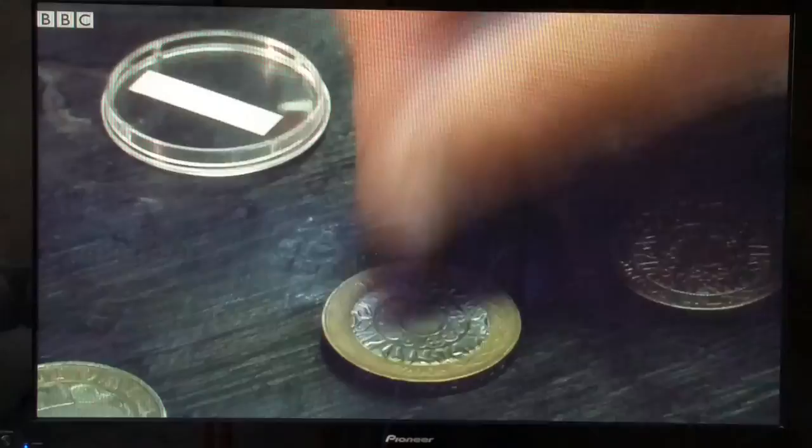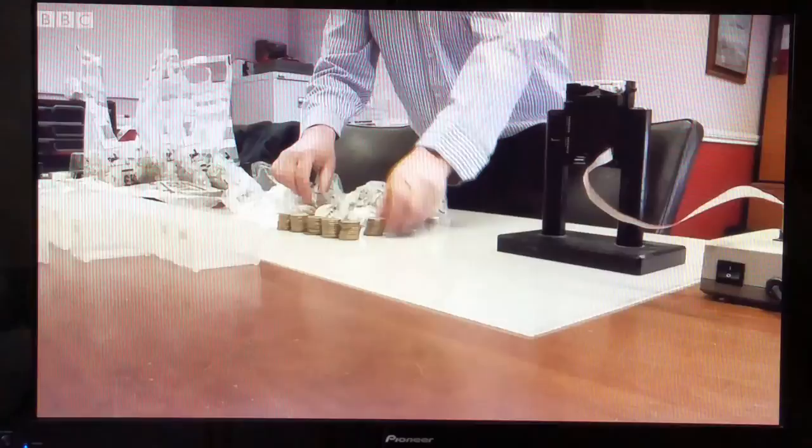Today, Fake Britain has asked Andy to see if he can find any of the latest fake £2 coins in circulation. He's going to his local bank to withdraw £2,500 worth of £2 coins. He expects to find some fakes amongst all 1,250 of them. We're going to put them through the coin validator to see if any of them get rejected, and then we can check to see whether they're counterfeits.